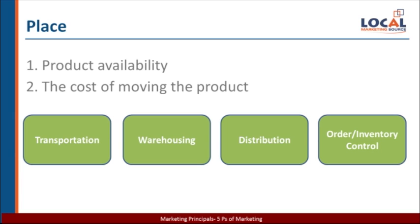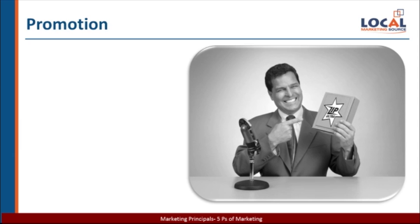order and inventory control. This ensures that products are ordered properly and handled through the delivery channel to the customer, and adequate quantities of products are available. And promotion. This is the process of communicating information about your company or your service or product to your target audience with the goal of stimulating the consumer and therefore generating sales.